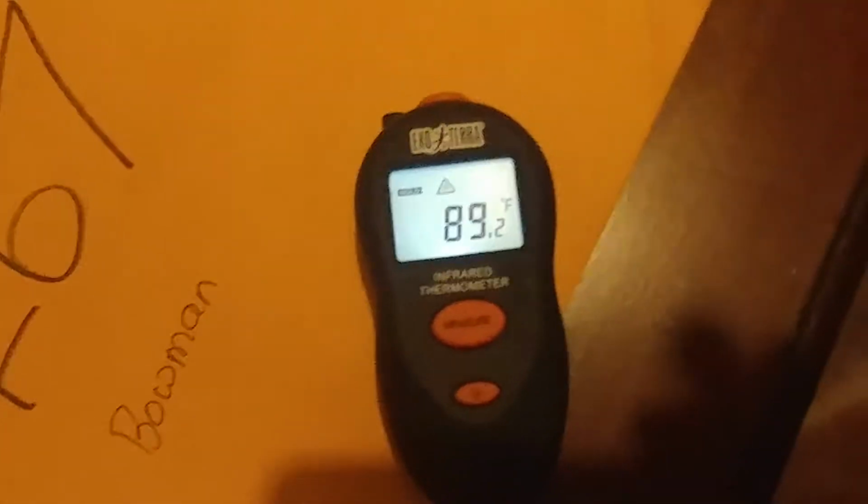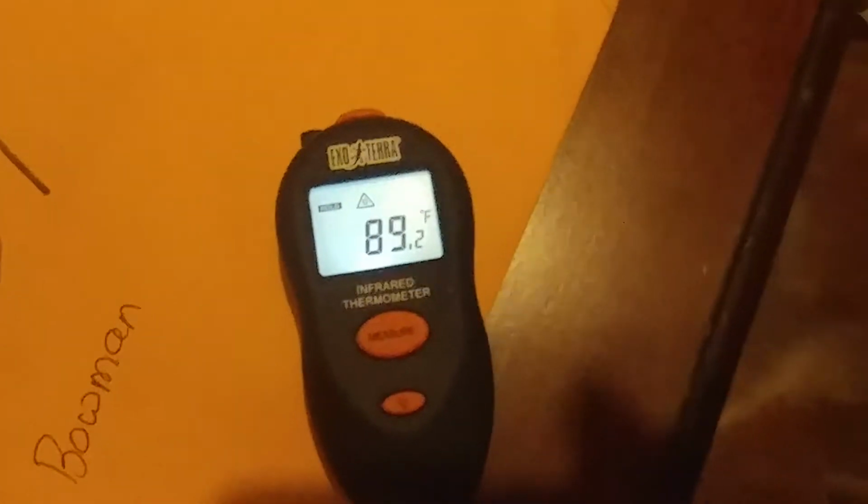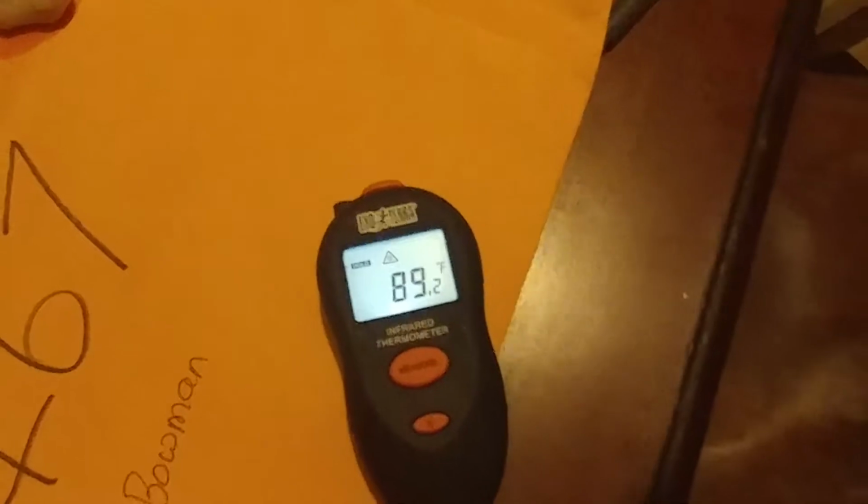It's crazy, I just got home from my apartment. I'm actually okay. I have no heat lights on right now. I unplugged all their heat lights because it's so hot here, guys. Listen, I can take my Exoterra thermometer. Look, that's the temperature of the table. It's so warm to the touch in here, like 88 some degrees. I just got home and turned the AC on.